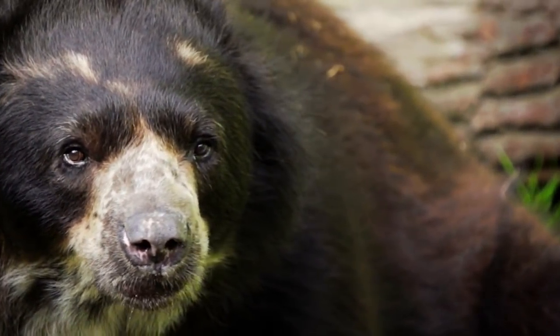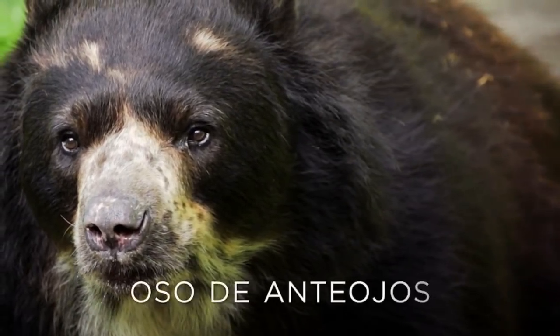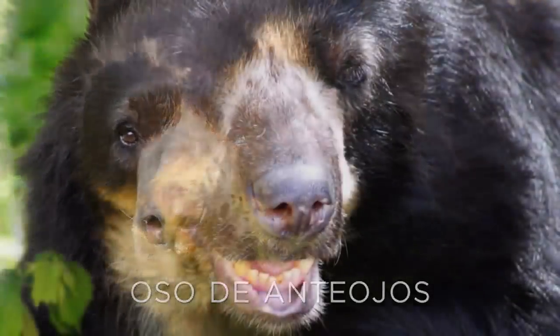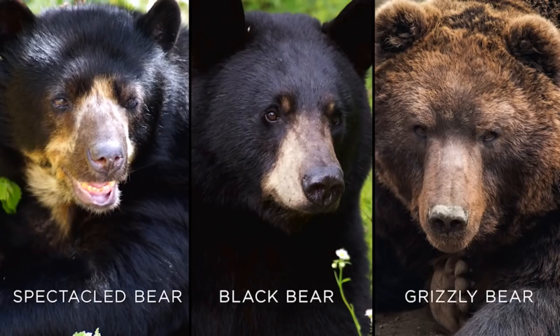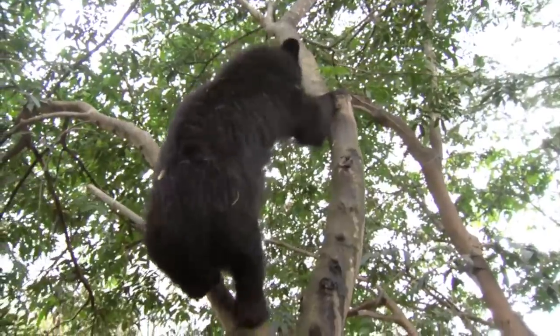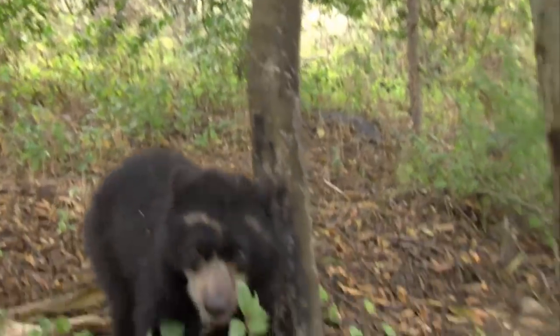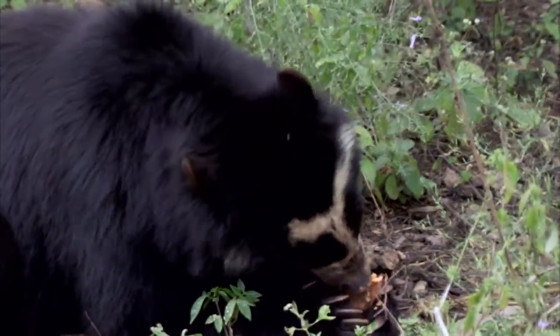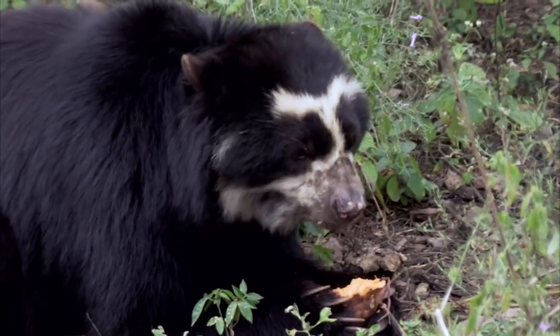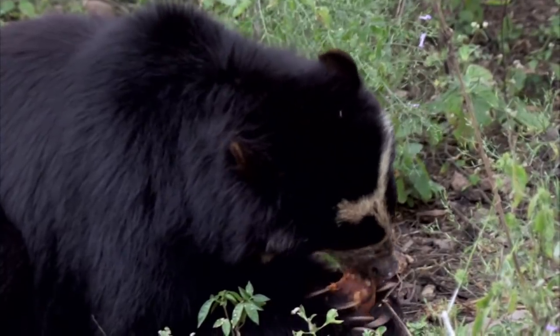Sure, Tyler. The white and pale yellow marks around their face, neck and chest are how they get their name. In Spanish, they are called oso de anteojos, which is literally bear with glasses. They look a little different from the black bears and grizzly bears seen in North America. They are excellent climbers and spend a lot of time up in trees. Even though these bears usually weigh over 300 pounds, they are generally shy, peaceful and isolated, avoiding contact with humans. That's the way they want to live.